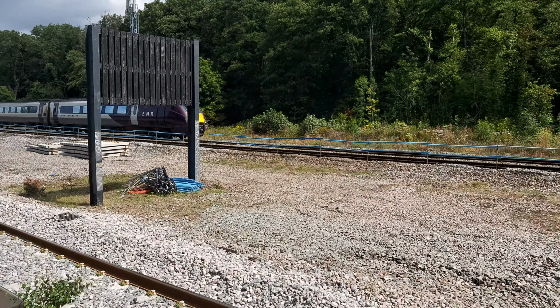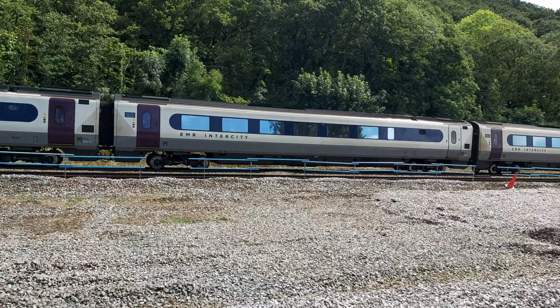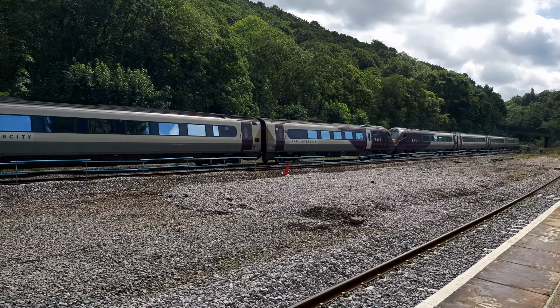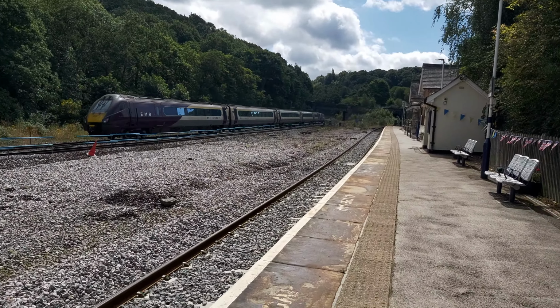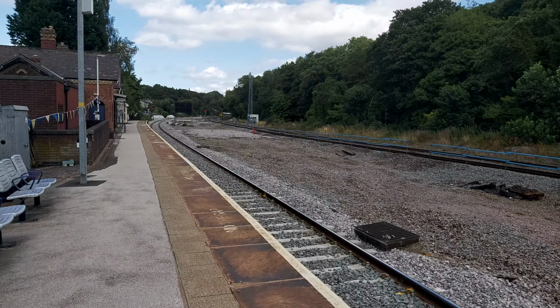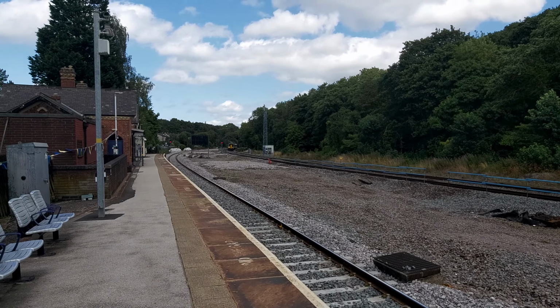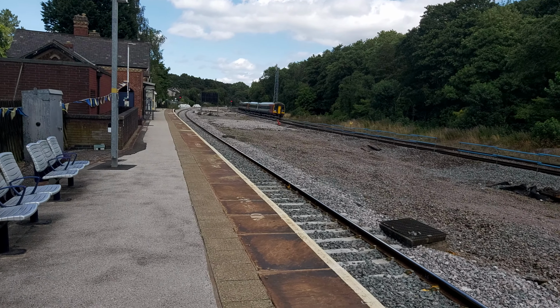Double radiant, Class 222, 102, 102, wait! Yes! Class 222, 007 on the rear. Hey! Going around the corner. Oh, to London St Pancras.